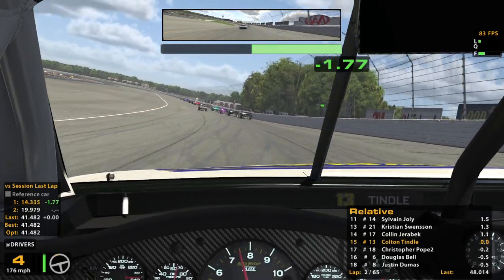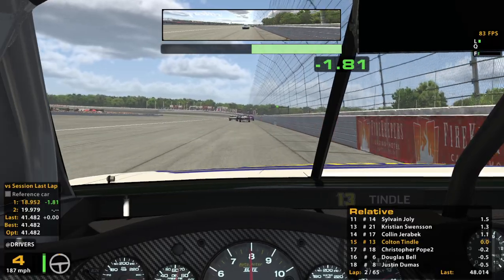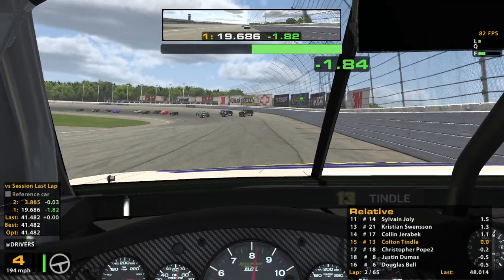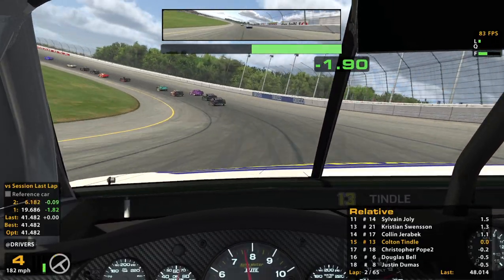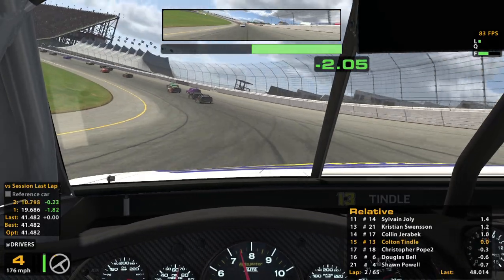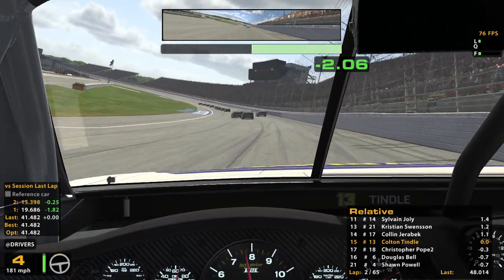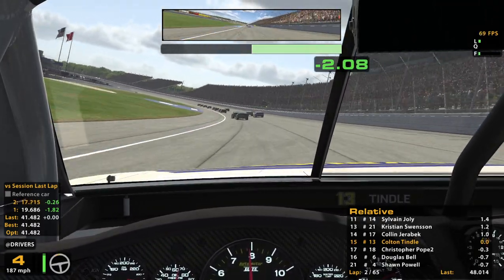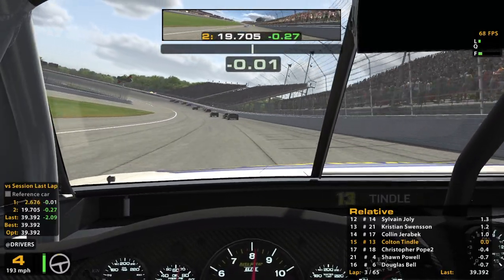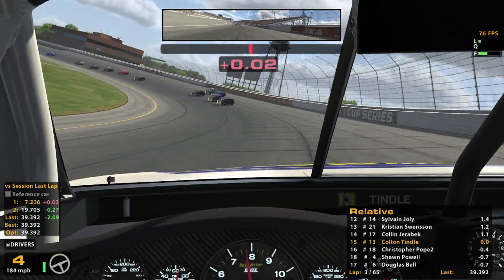They might have really loose setups to start off for the long run. That could be why they are slower off the start. Everyone's kind of having a little bit different of an experience depending on what setup they got in. Alright, hopefully we settle in and have some good green flag runs. That's all you can really hope for, right?